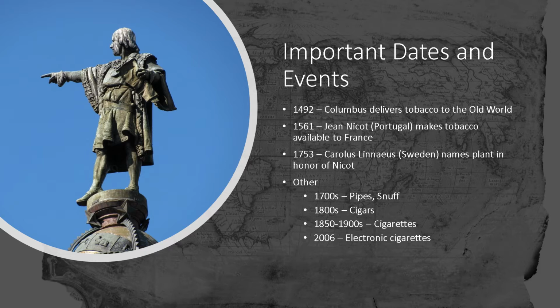As a historical aside, the tobacco plant has really taken quite the journey from its origins to where we are today. Some important dates are listed on the slide. In the New World, in the Western Hemisphere, it was known that tobacco was used as an entheogen, or an agent used in ceremony and rituals, thought to be due to its psychoactive properties. Subsequently, in 1492, surrounding Columbus's journey to the New World, he delivered tobacco plant and seeds to the Old World. In the following years, Jean Nicot, the French ambassador in Portugal at the time, made tobacco available in France. Afterwards, a plant was named after him by Carolus Linnaeus.